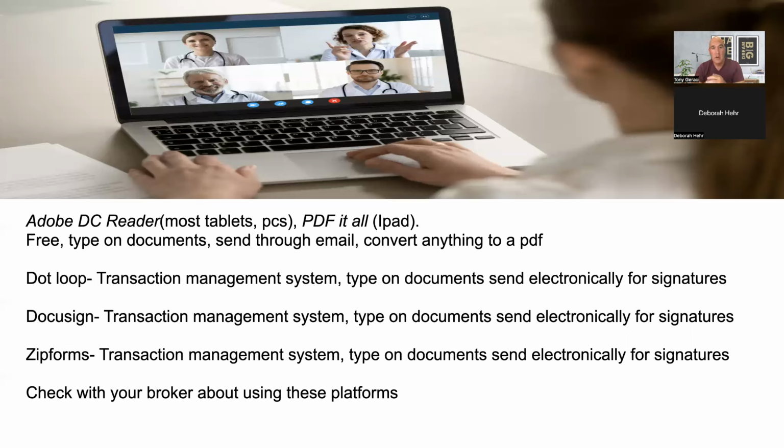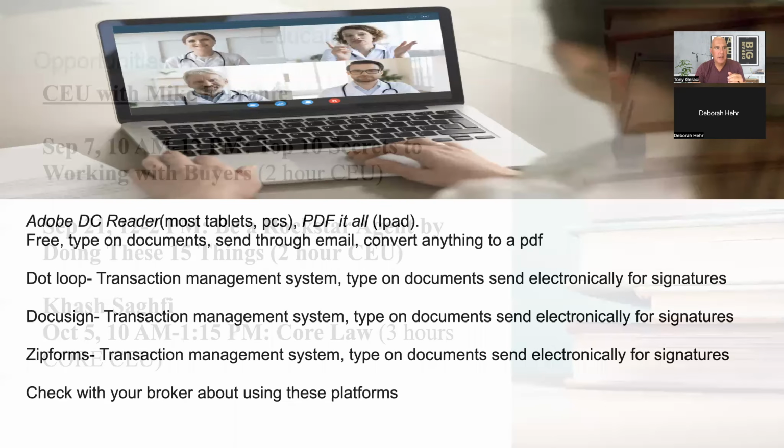Not to tell more stories, but I talked to an agent from Arizona. They have a state purchase agreement. The Arizona Division of Real Estate has one, and every company uses the same purchase agreement for the whole state. Wow, would that be nice? I wish we had that, and that we all had one MLS.